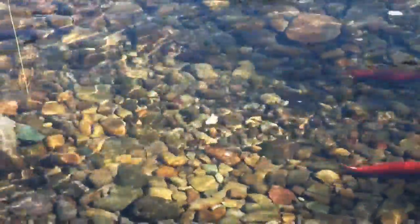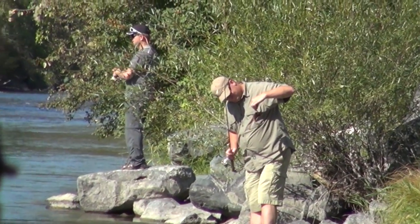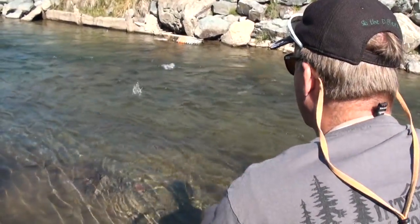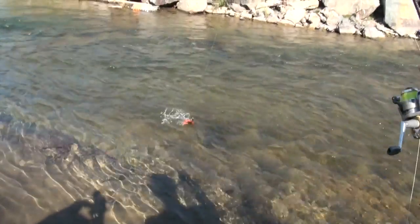Sounds kind of brutal, but it's actually a very fun thing for many people, and it allows them to utilize a resource where they couldn't because these dying kokanee are not going to bite. You can only snag them. Oh, that was a fish. Oh, got one.